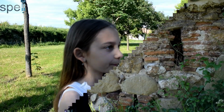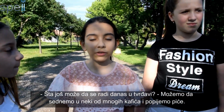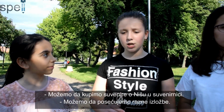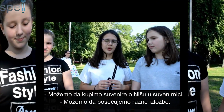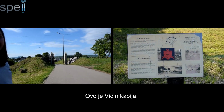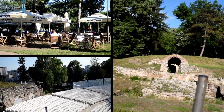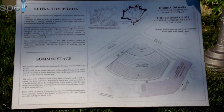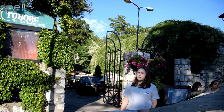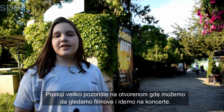Oh, right. What else can we do in the fortress today? We can sit in many of the cafes and have a drink. We can buy souvenirs about Niš in the souvenir shop. We can see different art exhibitions. This is the wedding gate. There is a big open theater where we can watch films and visit concerts.